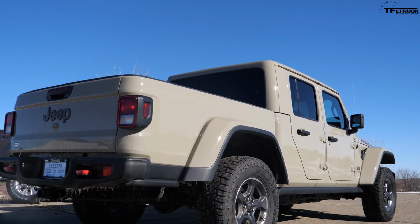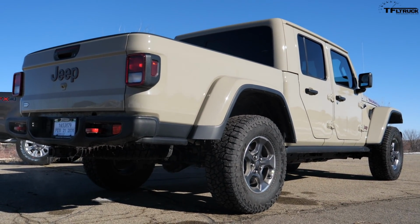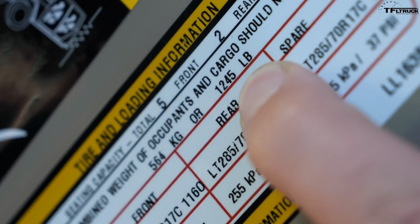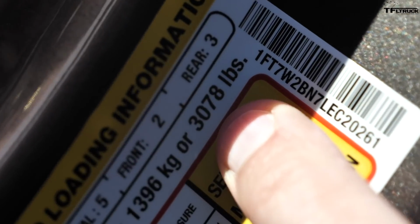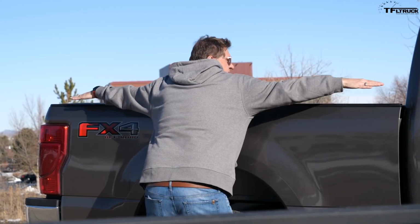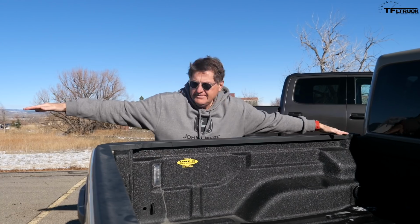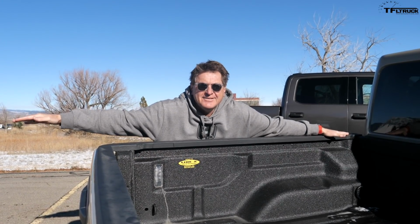Hey, so if it's not about towing, what about payload, Tommy? Let's talk about how much it can actually haul. 1,250? You know how much that can haul? 1,260? No, 3,000. Oh. Once again, more than twice the payload of this baby truck. Ha! Need I say more?